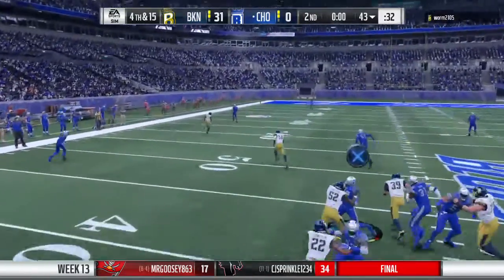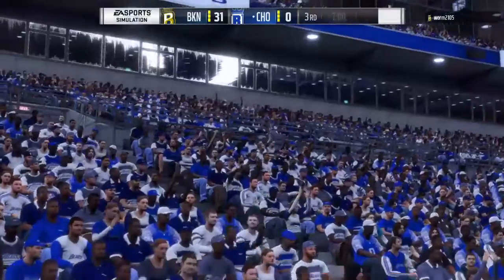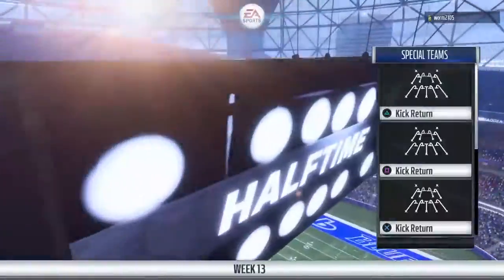And the kick's away as he angles this one for the sideline. And no return here. Where will they spot it? They say just outside the 20-yard line. We have hit halftime. Still 2 more quarters to go. We'll take a timeout. We'll be back after this.